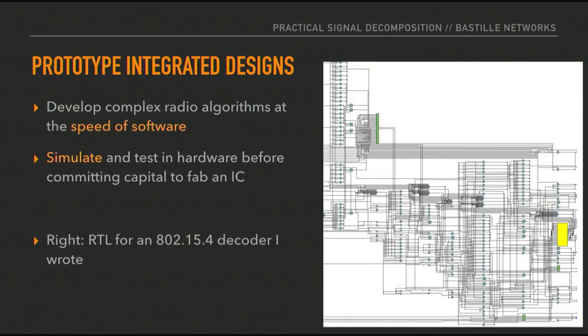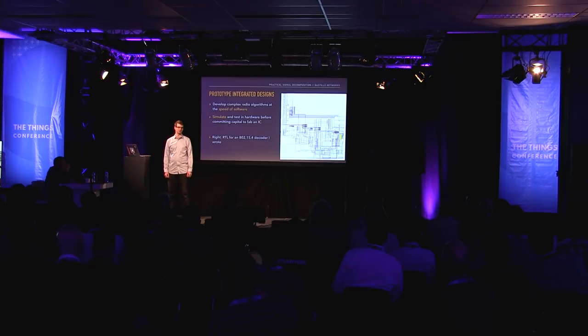As I mentioned, one of the things that SDR does for us is it enables us to iterate over radio protocols at the speed of software, because you're not making your design, testing it, and then sending it to China and having them put it on a die. Oftentimes, you can put parts of that process onto an FPGA and test it with much faster iteration. This has really changed the way that companies simulate and test their designs before they shrink them down to an IC. Just as an example, on the right, I have the RTL hierarchy for an 802.15 forward decoder that I wrote about a year ago. The fact that you can do this all in VHDL and then drop it onto an FPGA and get feedback immediately is really nice.